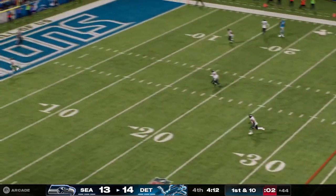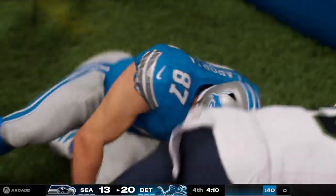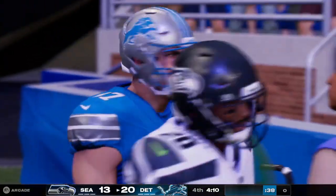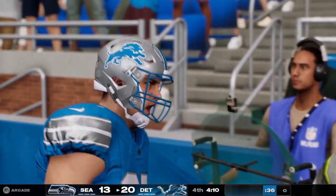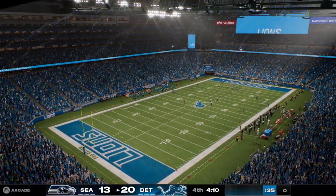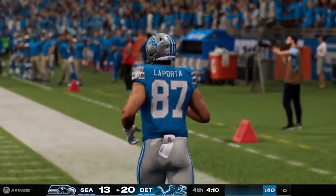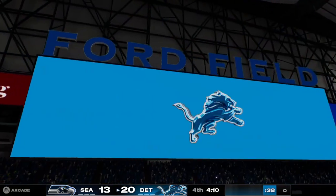He'll take a shot here, back of the end zone. That is caught. What a throw. Sam Laporta. Touchdown, Detroit. Now remember, all scoring plays are reviewed. Tight game, tight call. They're going to take a good long look at this one.